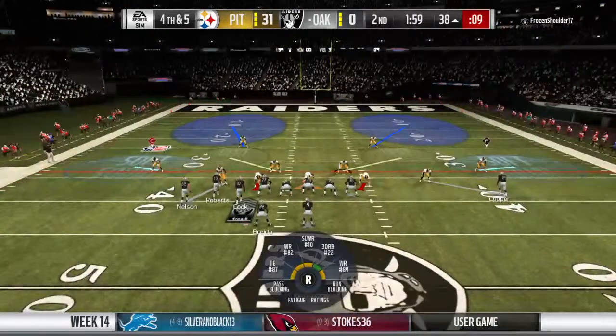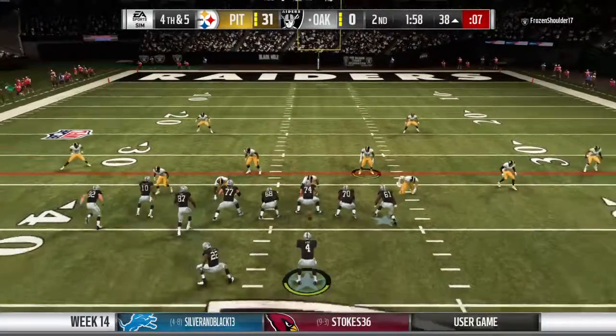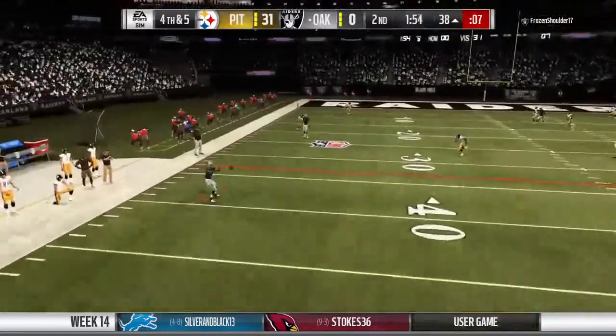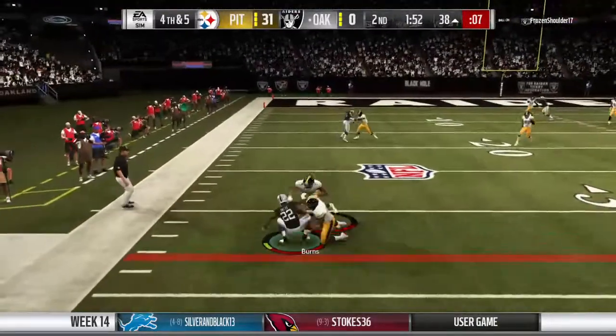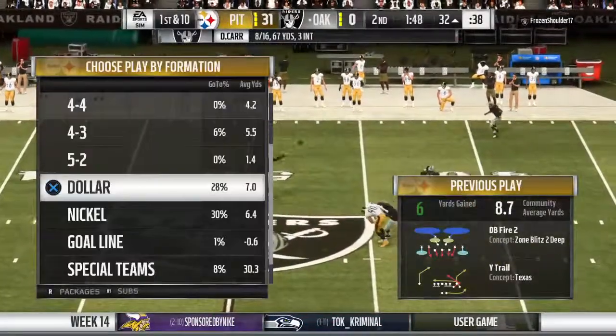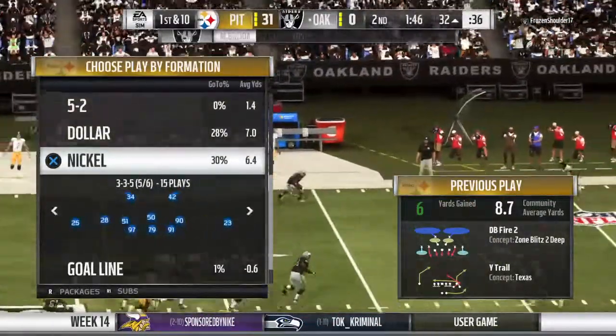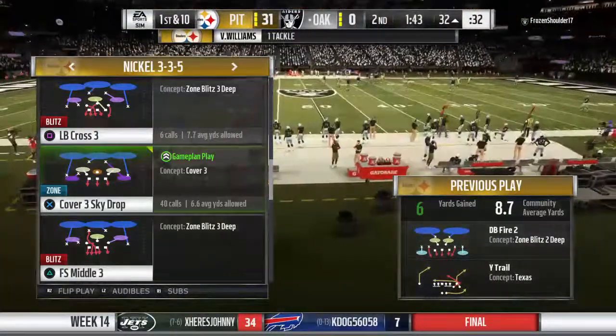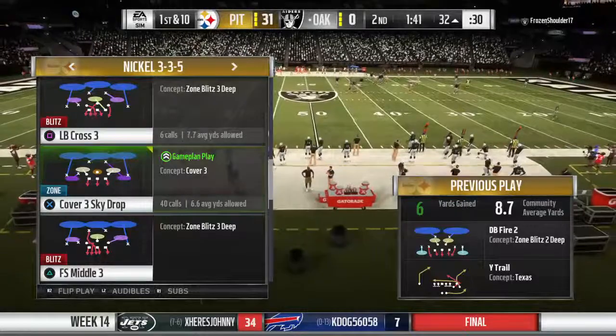We've got 3 to go. They'll go for it. It's Carr. That's to his running back, complete. And he gets it to the 32. Good enough for a 1st down. They were caught in no man's land that time, but the decision to go for it, that was the right one. It's a 1st down.